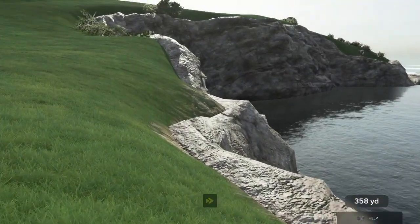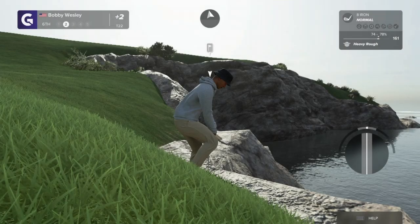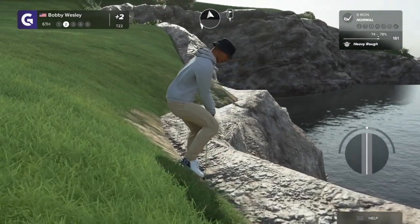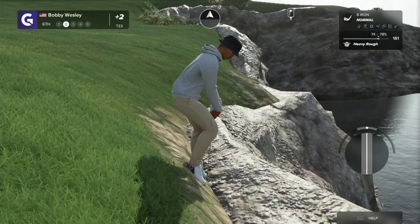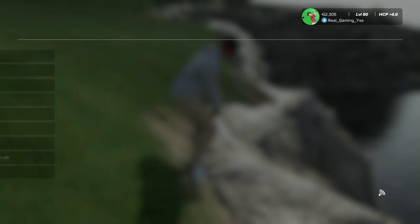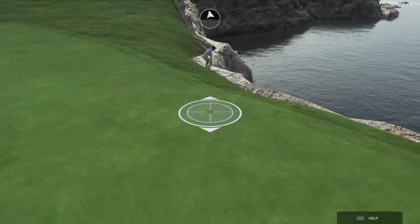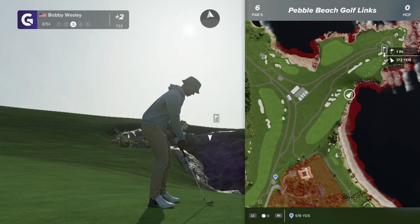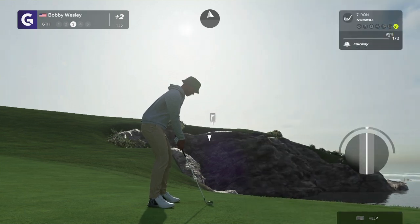Well, that was a bit wayward, wasn't it? Well, I'm sure it looked better in their mind before they hit it. Always a challenging approach to an elevated green. Getting ready to play their third. Little extra club required going back uphill for their second shot if they want to get it all the way back to this hole location.